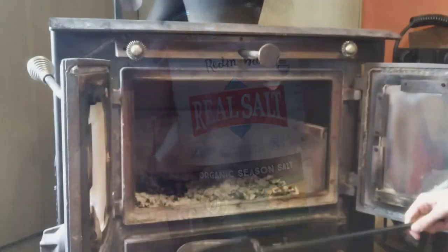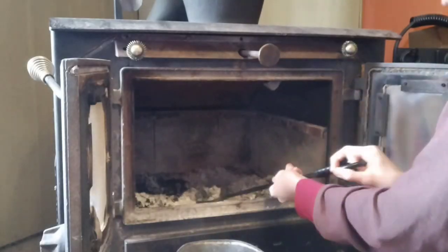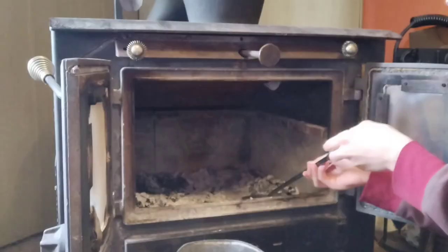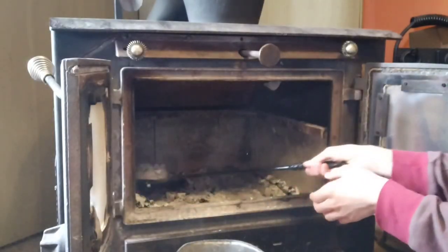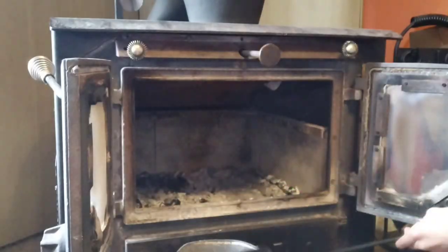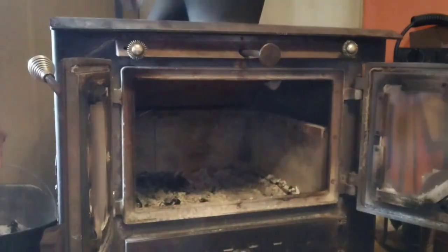Okay, and the last thing that I'm going to show you this week, I mentioned that we're back to using the wood stove, so I thought I would show you how we light our wood stove every day and build an efficient fire. We heat 100% with wood. We do not have a furnace in our house, so we have to use a fire.